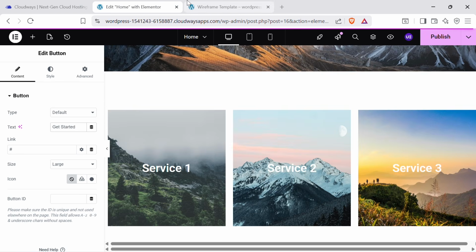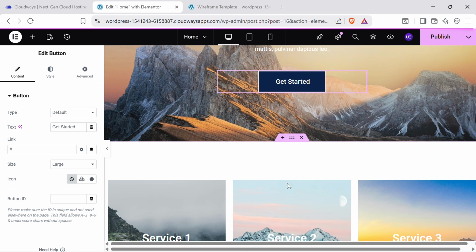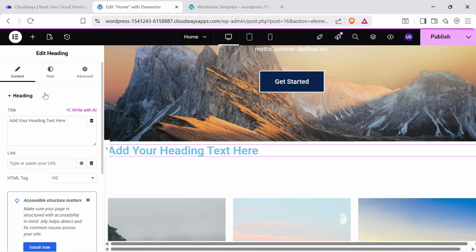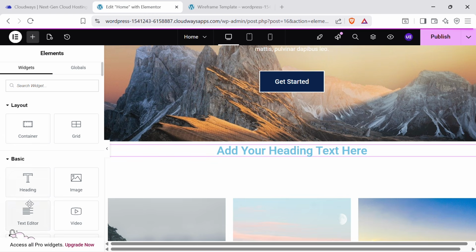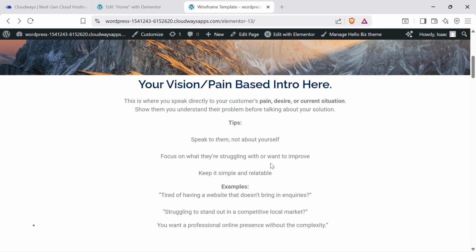Okay, so the next part is we want to replicate this small section here that we're going to turn into our pane-based or vision-based section. So we initially had our section here. What we're going to do is hit plus, then plus again, then flexbox, and then all you do is hit the down arrow once, and then drag in a heading, and we're going to center it. Don't worry, we're going to figure all this out later, I'm just showing you so that we drag that in there, and then this we center as well. Now this is going to become our pane-based intro here.